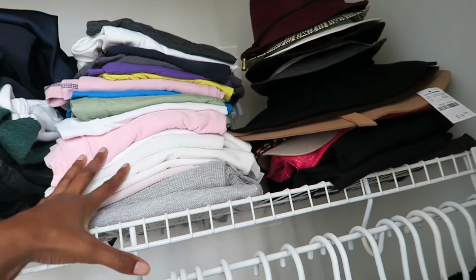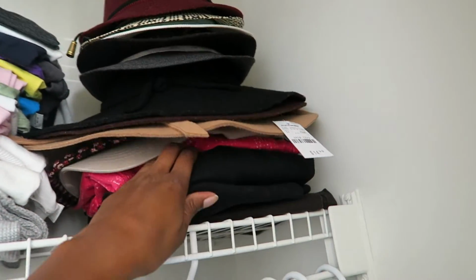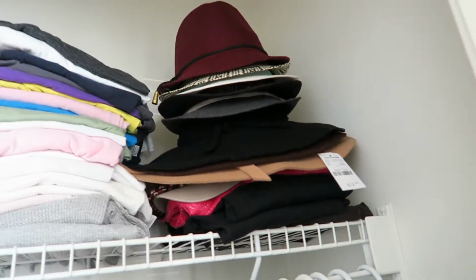A lot of these are from races that I run in. And here are my hats. I have a couple pair of pants in here. Floppy hats, fedoras.